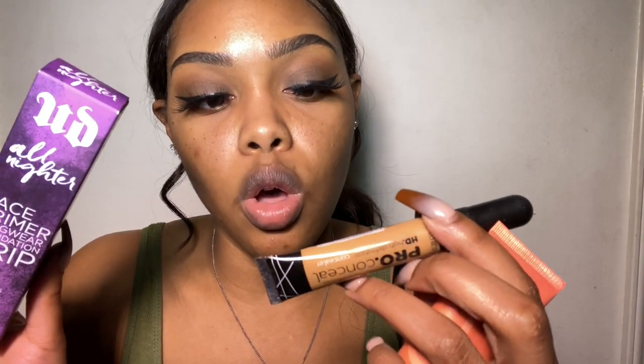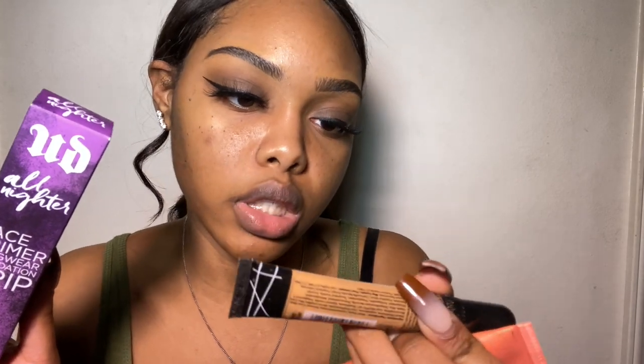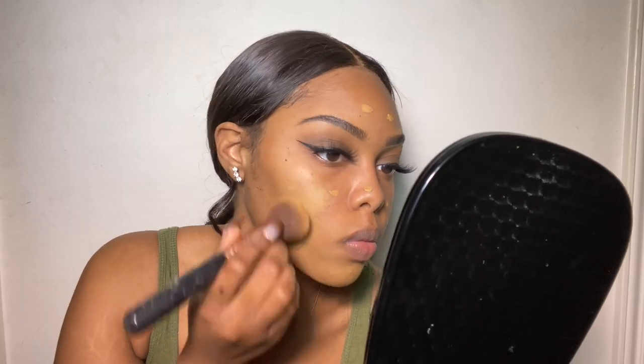Then I'm also going to conceal my under eye and highlight and stuff with the LA Girl Pro Conceal in the color Cool Tan. So I'm also going to use some of my Black Radiance True Complexion Primer to put in my T-zone area. And I'm taking my Real Techniques Beauty Blender to blend that out some more. I said I was using Cool Tan, but I'm actually using Medium Beige. And I'm gonna just let that dry some so it can be real cute, real matte.